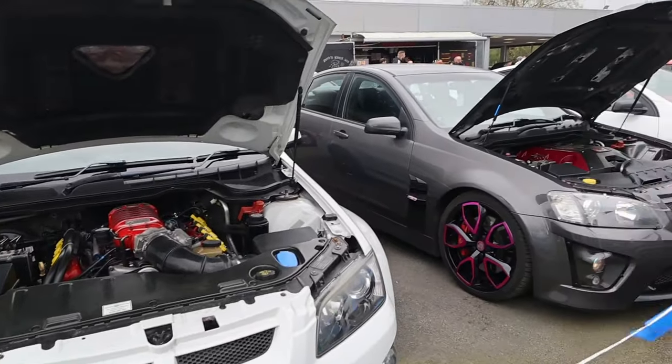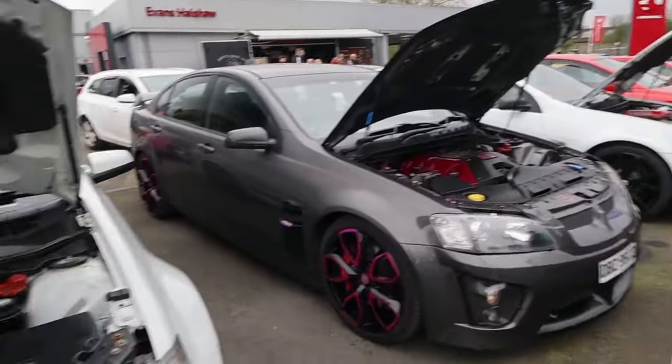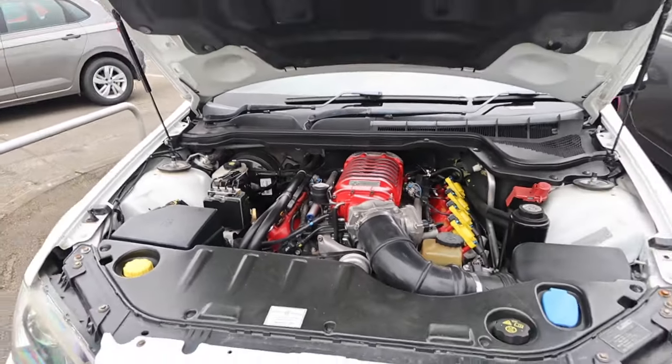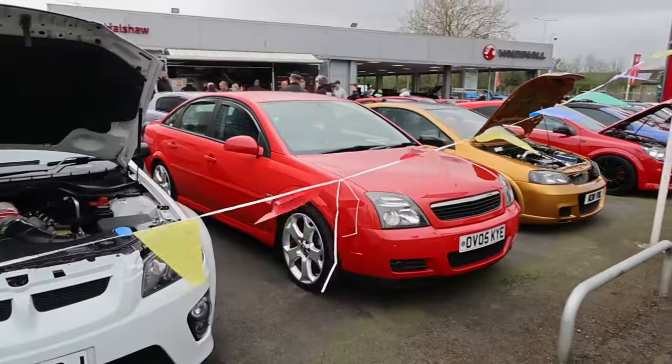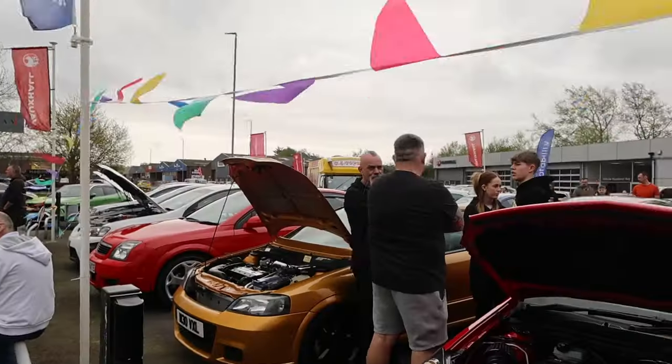A nice few VXR8s down the front. Obviously, they've got two Bathursts here. The Bathurst is the one with the Walkinshaw supercharger on the top. Very cool. Have a little walk down the front. Nice looking Vectra C in red, very clean.